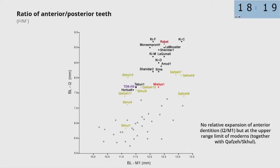This is a wonderful parameter. It is not commonly used, unfortunately, but it is one of the strongest parameters to differentiate between Neanderthal teeth and modern human teeth. It's just by measuring the relationship between the lateral incisors and the first molar, and you see that there are two clouds down there.